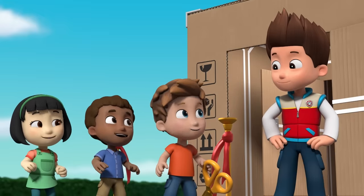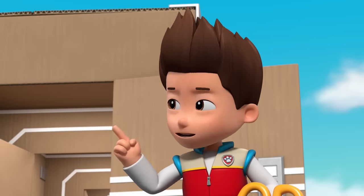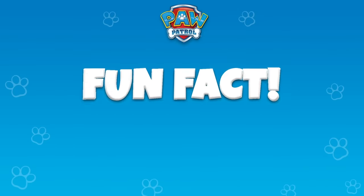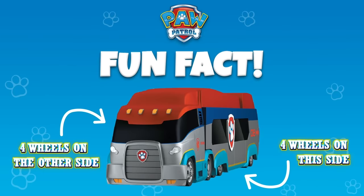Yay! Thanks for saving our box fort. You're welcome. Whenever your fort is on the run, just yelp for help. Fun fact time. Paw Patrol's team vehicle, the Paw Patroller, has 8 wheels. That's a lot of wheels.